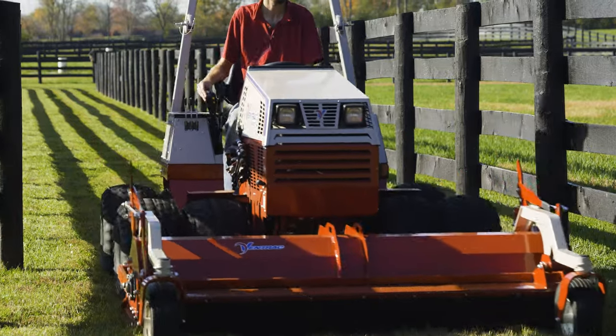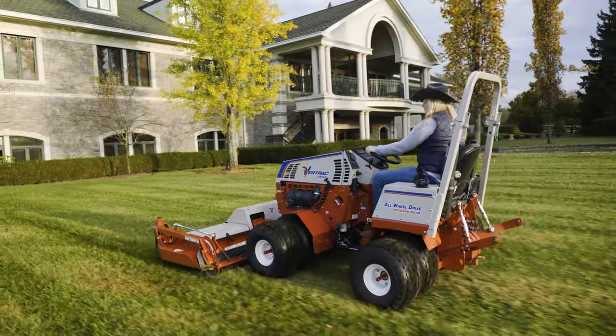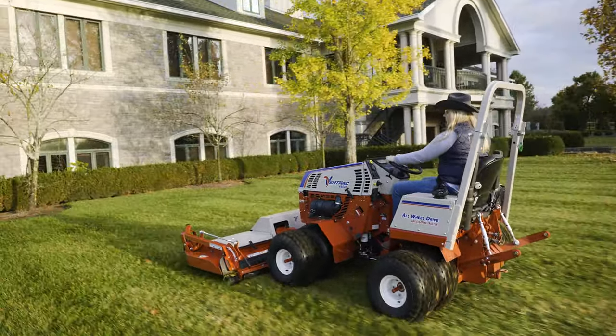The Ventrac plays a really important role here because it's capable of doing all of that work, but unlike most equipment, it's able to do all of that without leaving any damage to the terrain around it.